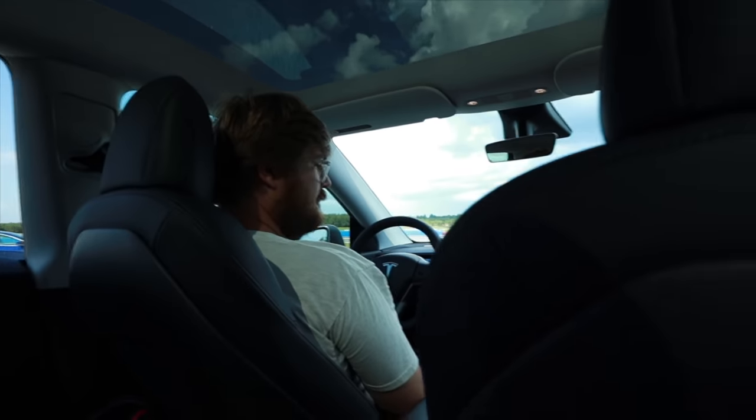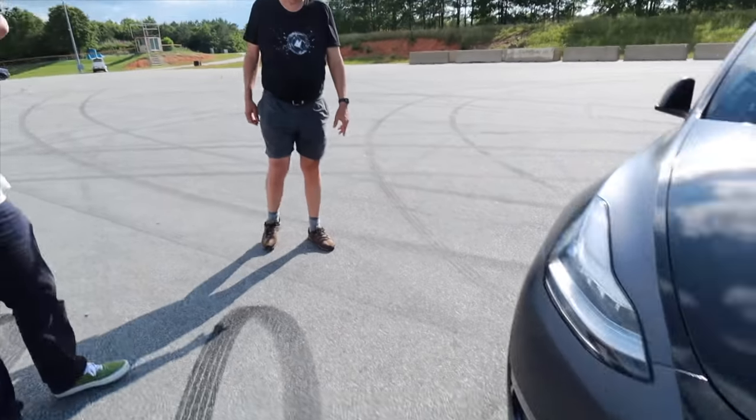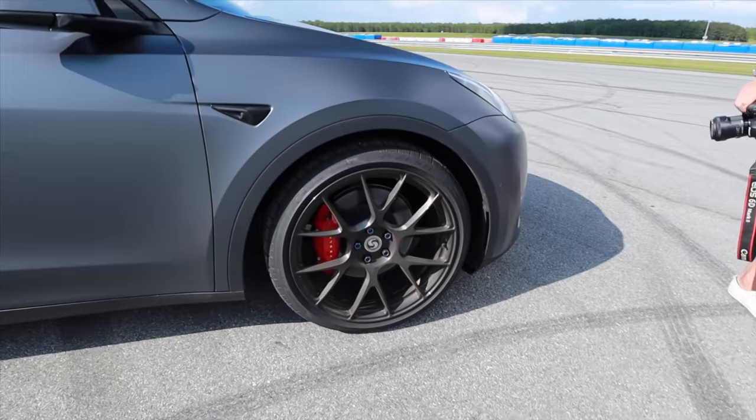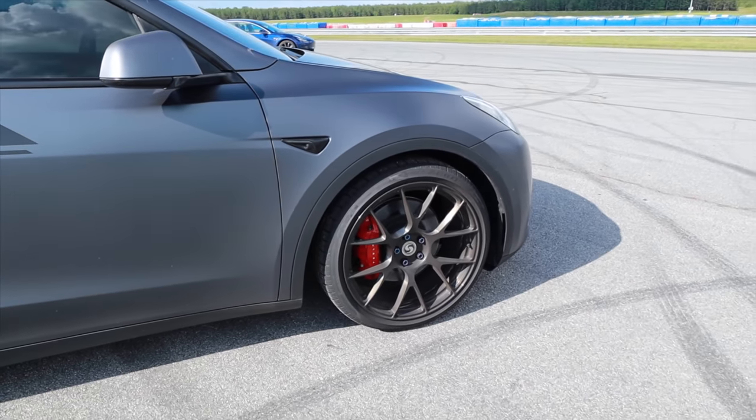All right, I smell brakes. Oh, no, the lug nuts are blue. Those are titanium. That's what you need on that car. They come in black too.